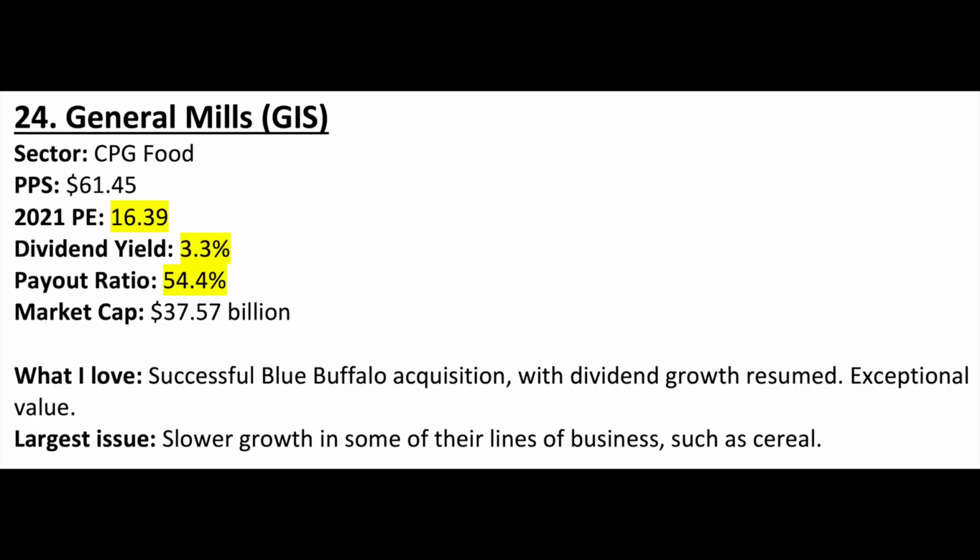Exceptional value. I would say the largest issue is in some of their lines of business, like Cheerios, for example, some of their foods, maybe it's growing a little bit slower. And so this is a company that has some slower growing business units, some faster growing. In terms of growth, let's talk about a CPG company that's facing a ton of fast growth.